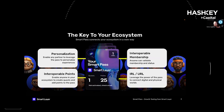Just as we can add quests and update points on the pass, the pass also becomes a key to an entire ecosystem. And this is something very unique: once this pass is in somebody's hands, anybody in your ecosystem can use it, and it's now interoperable. The points are interoperable and the membership is interoperable. So now any of your other partners can start to recognize this pass. And this is where the ecosystem play really starts to come in: you can start to do personalization inside of your ecosystem based on other data points.